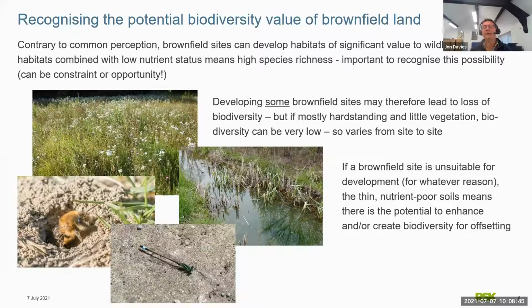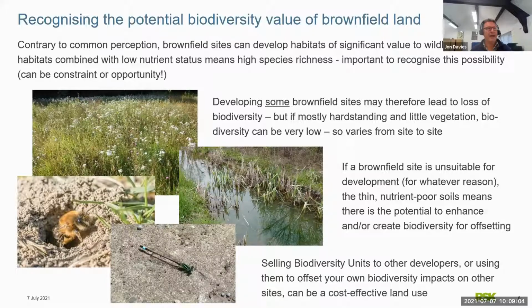Now, if a brownfield site does end up being unsuitable for development for whatever reason, it could be access issues, it could be that remediation would be so expensive that it just won't be viable, then this kind of thin nutrient poor soil does mean you can create biodiversity, assuming it hasn't established on site yet. So it is an opportunity because you can then run the same metric and sell biodiversity units. So you can leave the site alone or manage it slightly and increase biodiversity and then sell those units. So that's why I say it is potentially an opportunity if you're not developing the site. So these sites aren't just left doing nothing, they can actually bring you some revenue.